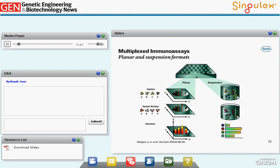You can see on this slide the two main formats of multiplexed immunoassays. On the left-hand side, we have the planar immunoassays, on which capture antibodies specific for different antigens are spotted onto discrete locations of a solid phase surface. And on the right-hand side, we have the bead suspension-based immunoassays. In this format, color and size-coded beads are coated with the capture antibodies specific for each antigen, and the detection is ensured using flow cytometry technology.